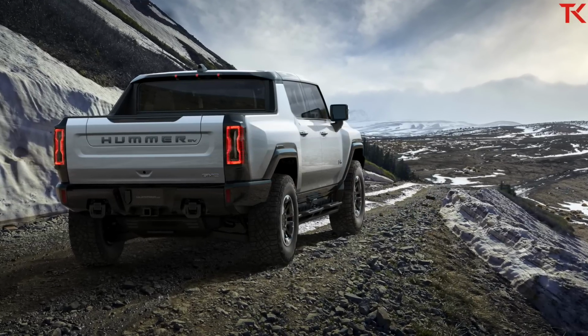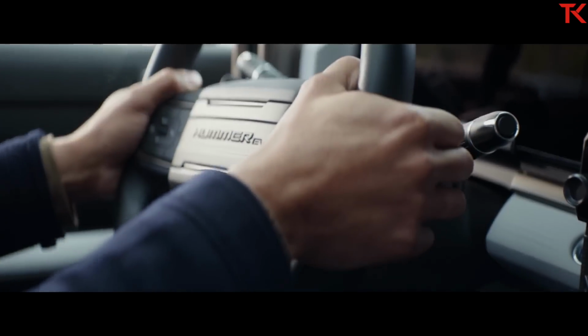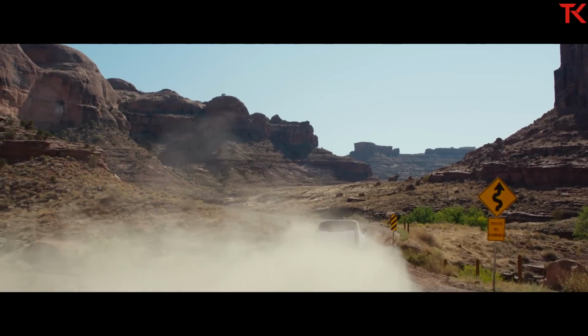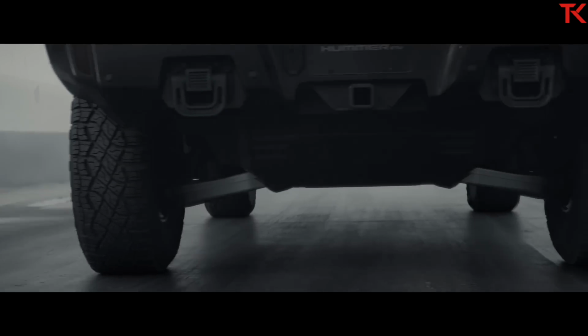Luckily, everyone, General Motors didn't forget that a Hummer is all about off-roading, and one of the goals with this project was to make the most capable pickup truck off-road ever. So what did they bring to the table when it comes to off-roading? Well, let me tell you, there's a ton of gear and technology here.